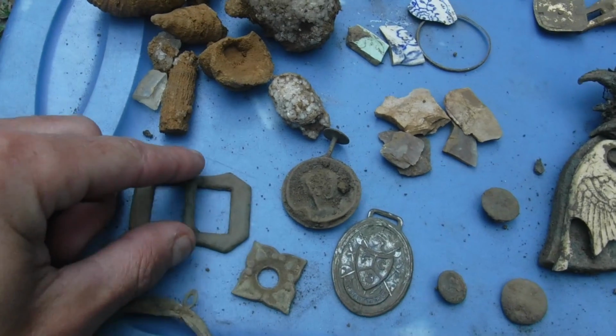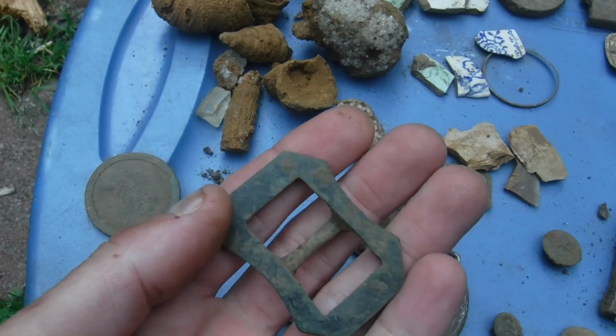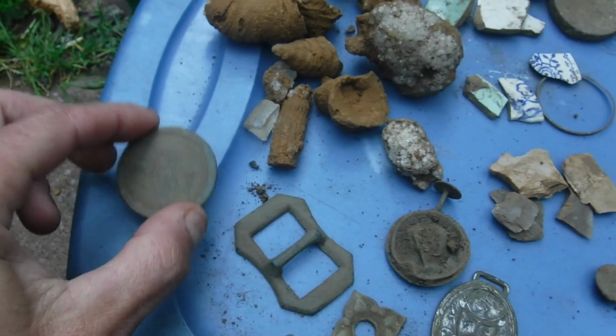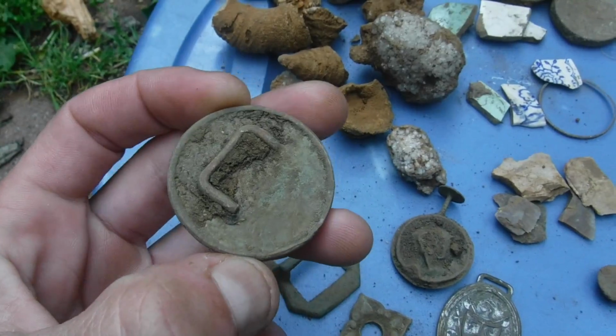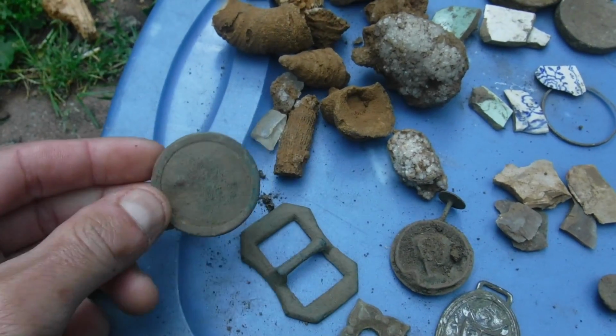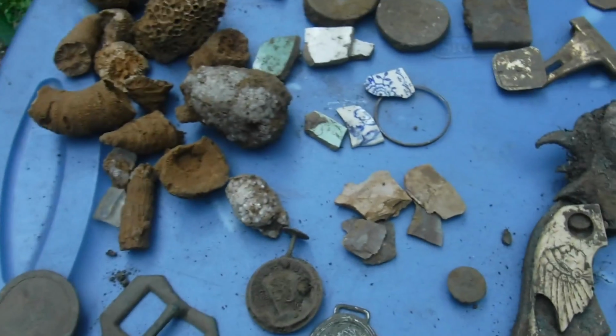Probably my favorite item from the day was this buckle. This is going to be an 1800s brass buckle, and I just really like that buckle. Also got this brass rosette, and there are no markings on it, but it's still a pretty neat piece. That was the Civil War camp there, so that could have been from soldiers.